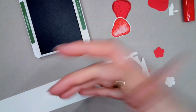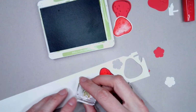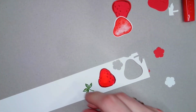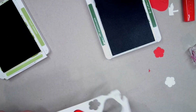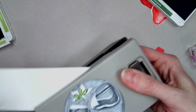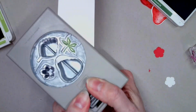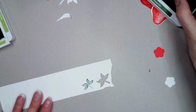Then we're going to go with my granny apple green. I'm going to fill in the leaf and punch it out. Actually, I guess I'm going to need to do 3 of these. Where's my punch? All right, this one. I could have used a smaller strip of cardstock for this, narrower, I guess. So there's one. Let's do a couple more here. 1, 2.